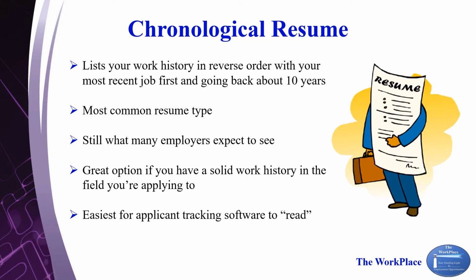So why use this format? If you have a solid work history with few or no gaps in employment and can target your resume to each position you're applying for, it's still your best bet in our area. If you have gaps in employment, have little or no work history, or are changing careers, you should consider using a functional resume format instead.